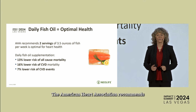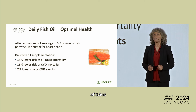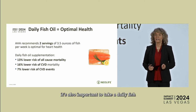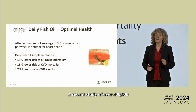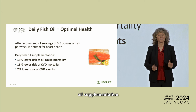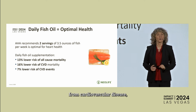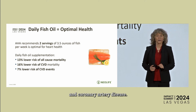The American Heart Association recommends that it's best to eat 2 servings of 3.5 ounces of fatty fish per week for heart health. But here's the thing. It's also important to take a daily fish oil supplement. A recent study of over 400,000 men and women showed that daily fish oil supplementation is associated with a 13% lower risk of all causes of death, a 16% lower risk of death from cardiovascular disease, and a 7% lower risk of things like heart attacks and coronary artery disease.